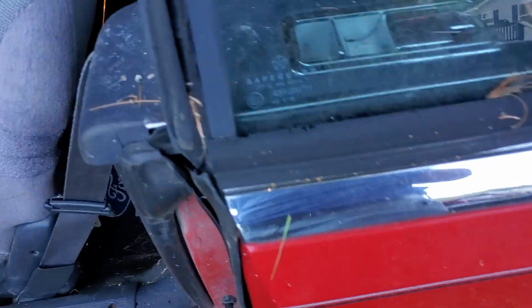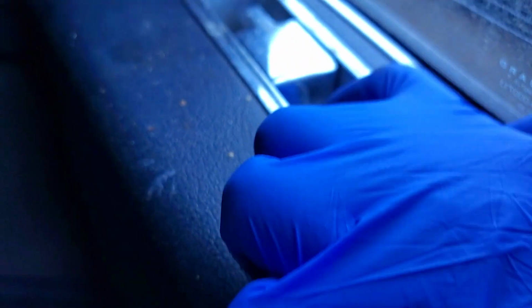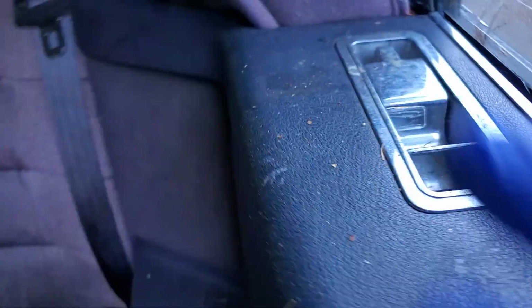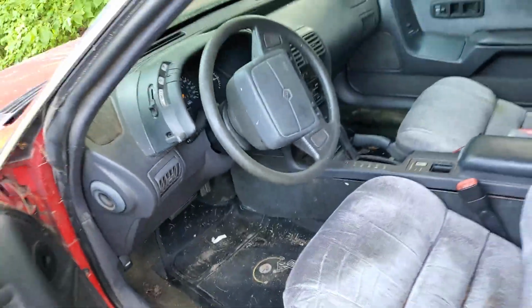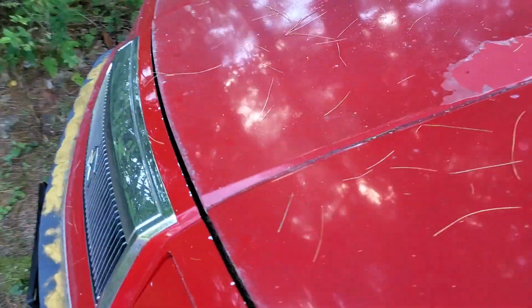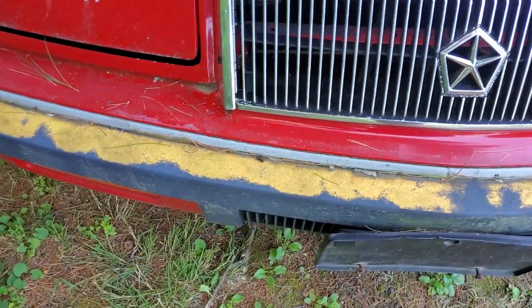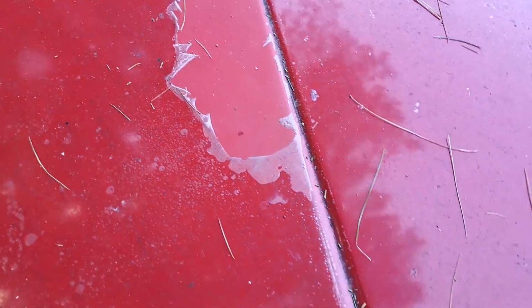Oh, I need these little latches. Must be for the... mine's busted. Must be for the top boot. The fellow's not here. He said, look at the vehicle, check her out, and... I'll get to that part in a minute. Sitting out in the sun. Huh. I think the grill chrome is in better shape than mine. Peeling clear coat.